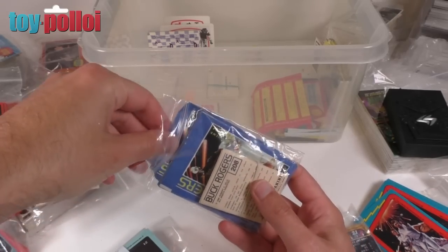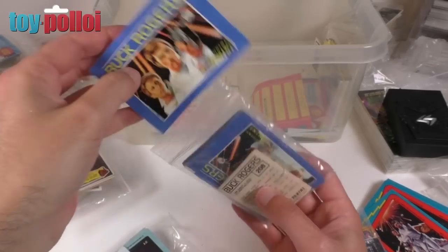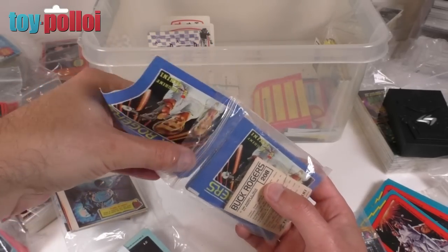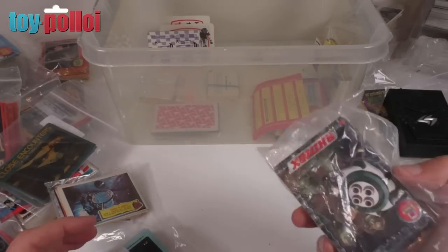I do have the Panini album for Buck Rogers, and at one point I was trying to complete it by buying up old packets of the stickers. I still don't think I've actually ever managed to complete it, but I kept the packets because they're too nice to throw away. And again, at some point someone may be interested in those. Another thing to keep.